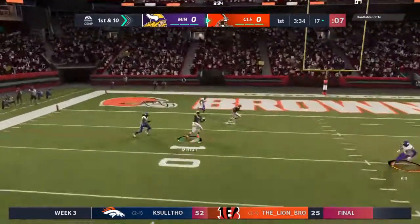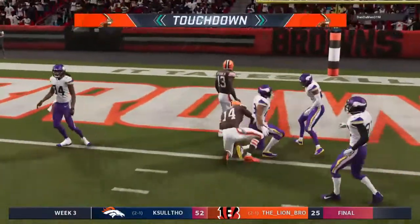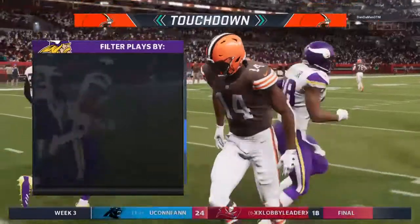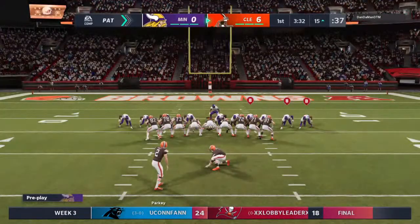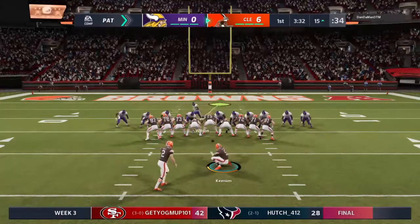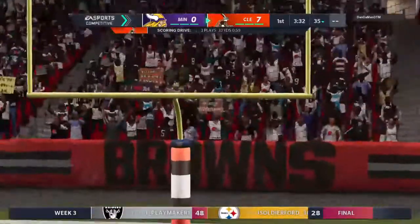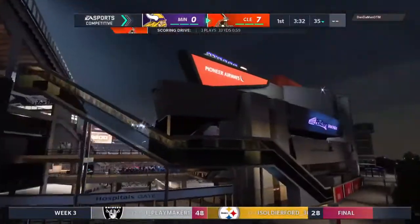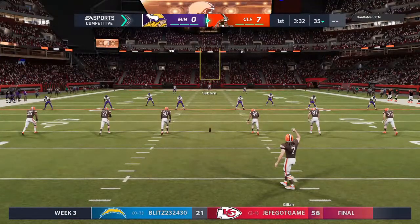First down, Mayfield. Left side here, taken in by Metcalf. And he'll take it into the end zone for a Browns touchdown. DK Metcalf, his second touchdown on the season. And the Browns have taken the early lead. It's up and through to make it 7-0 Browns. Makes the score Browns 7, Vikings nothing.